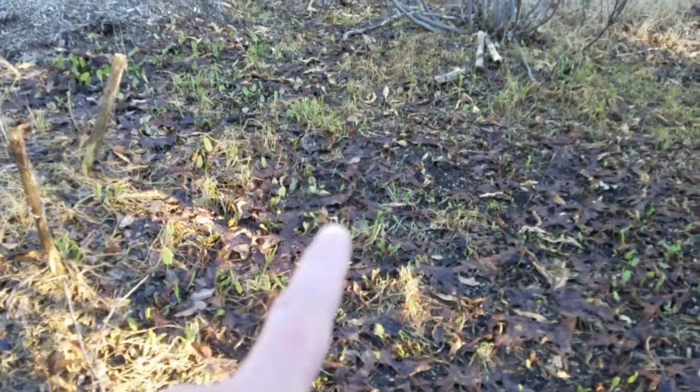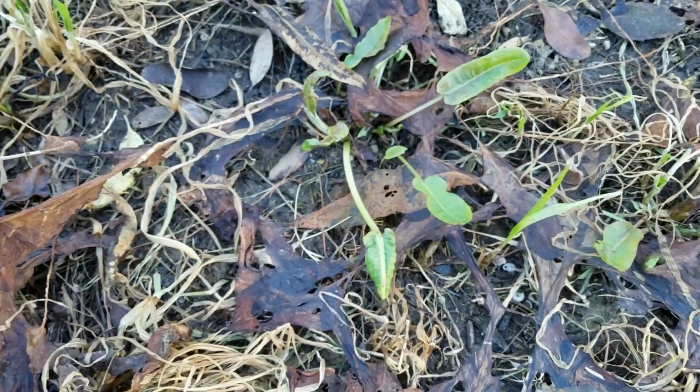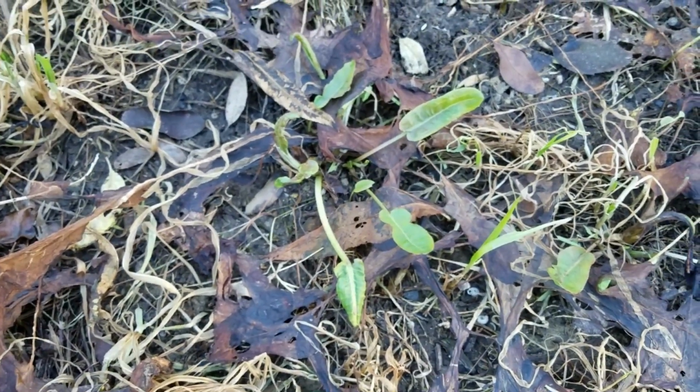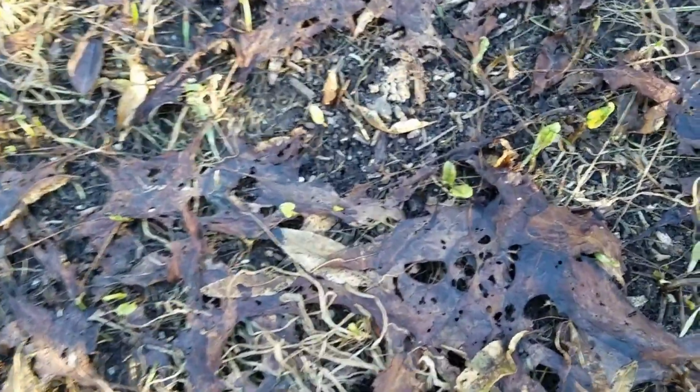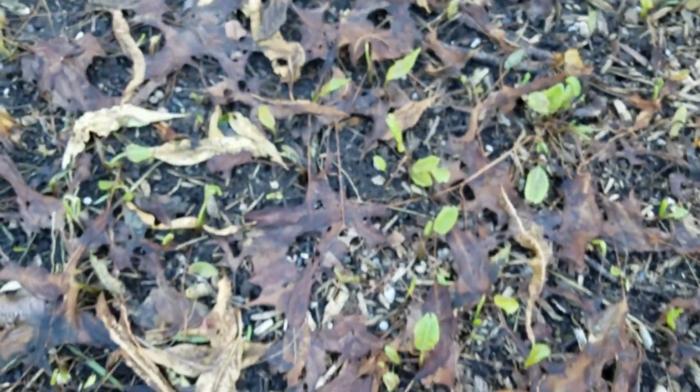Now what do you see here? You see little bits of green coming up. We'll get a close-up of that. That is broadleaf dock. There's probably some curly dock in here too, but it's all coming back really nice. This is an extremely shaded spot that you see here, and you can see it's all coming back.